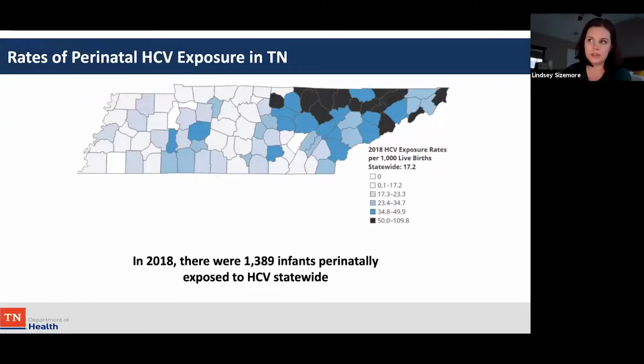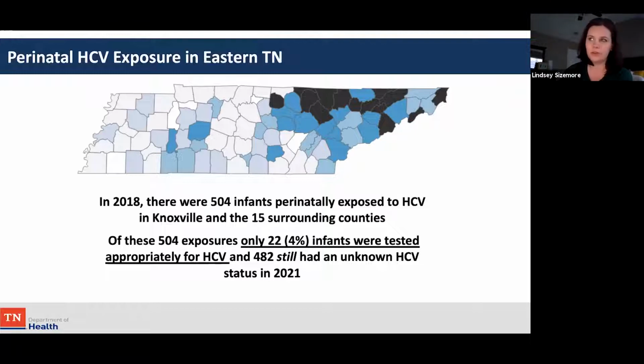So Tennessee has had over 20,000 newly reported cases of chronic hepatitis C each year since 2016, which is when we actually began surveillance for chronic hepatitis C. And as Dr. Carlucci mentioned, we see a clear bimodal distribution among baby boomers and reproductive aged adults. But the 2018 perinatal hepatitis C exposure data is depicted here. And in 2018, there were almost 1,400 infants perinatally exposed to hepatitis C statewide. However, we know that issues with both testing and reporting exist, and that this number is likely much higher. Next slide. And further, we know that based on our 2018 surveillance data, infants perinatally exposed to hepatitis C are concentrated in Eastern Tennessee, and that testing of infants remains a significant issue. Next slide.